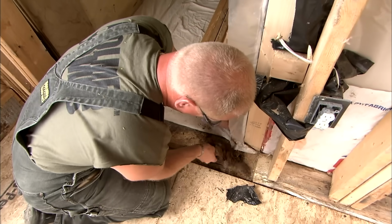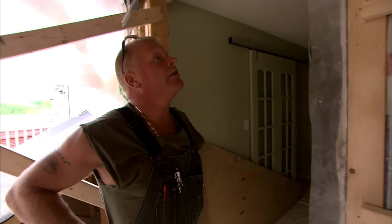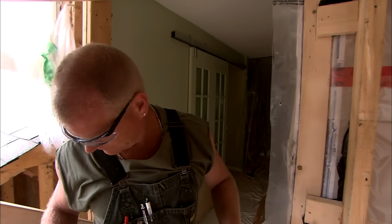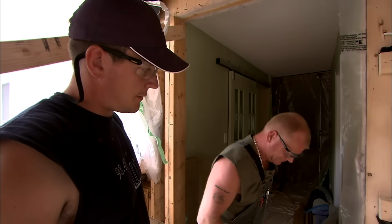Well, it is just here, so that's good. Bit by bit, take out the old rotted stuff and put in some new good stuff. We have plastic on the wall. We're going to do some spray foam. Should we remove it? If you're going tight to it, you don't have to remove it, but if you're leaving a gap, you would remove it.